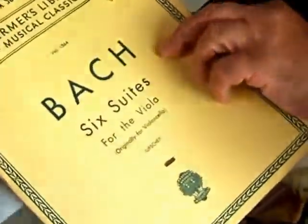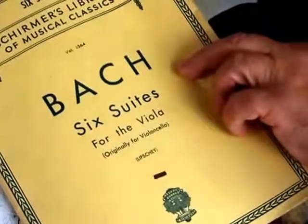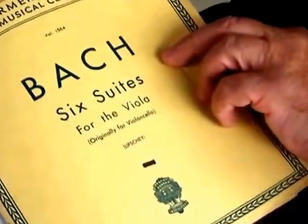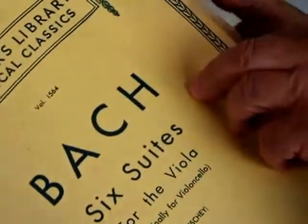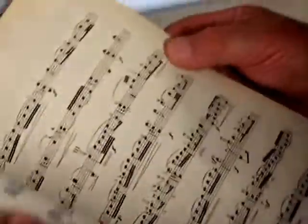What are you planning to play today? Bach Six Suites. Selections from the Bach Six Suites, originally for the violoncello or cello. And we're going to start out with Suite number 5, the Prelude. That's the suite in C minor, number 5.